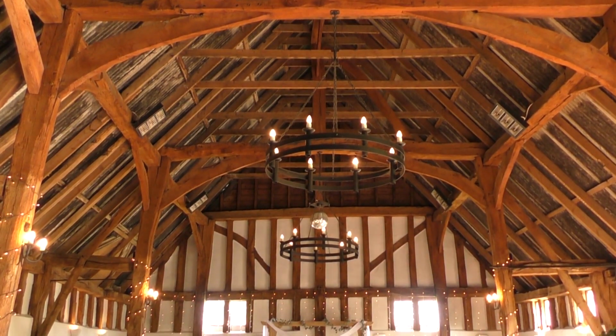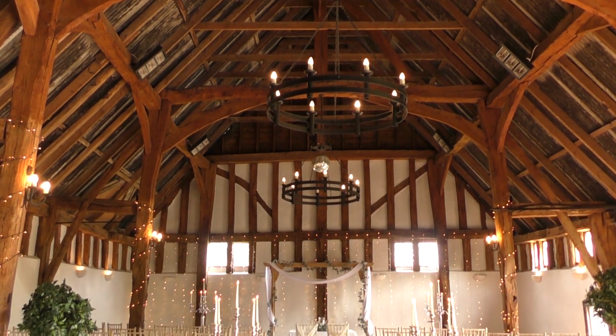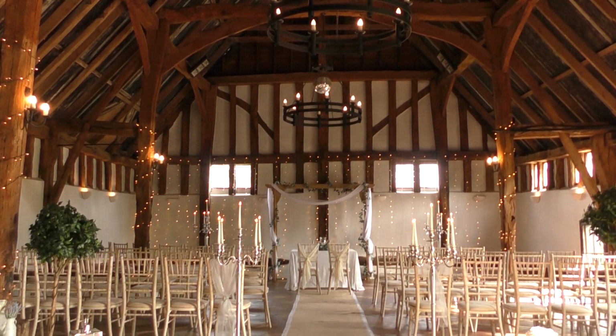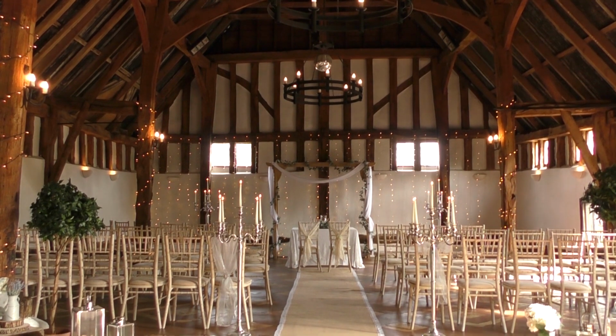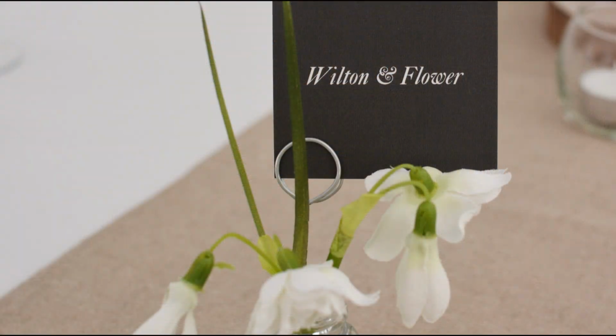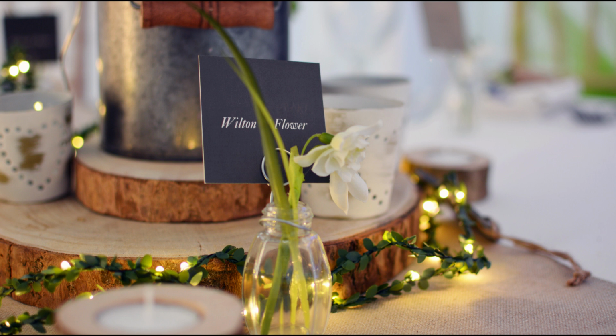The barn is set up for a civil wedding ceremony, seating a maximum of 150 guests. The Chivari chairs and lovely twinkly fairy lights are included within the barn hire. We have a fantastic accessory company on board called Wilton & Flower. They supply a huge range of wedding accessories and are happy to meet with you to discuss ideas for your big day.